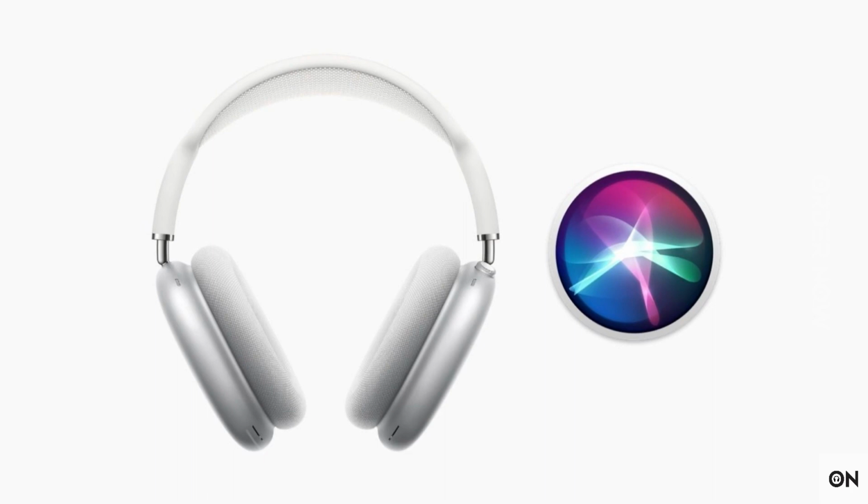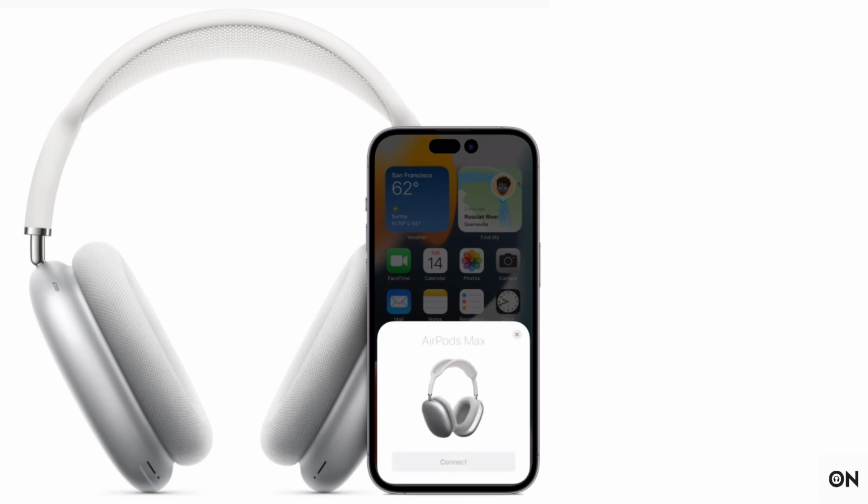AirPods Max inherit all of the wireless, effortless magic of the AirPods family. From setup to Siri commands, they make the listening experience completely fluid, day to day, device to device. One tap setup. AirPods Max connect immediately to your iPhone or iPad to pair. Simply place AirPods Max near your device and tap connect on your screen.